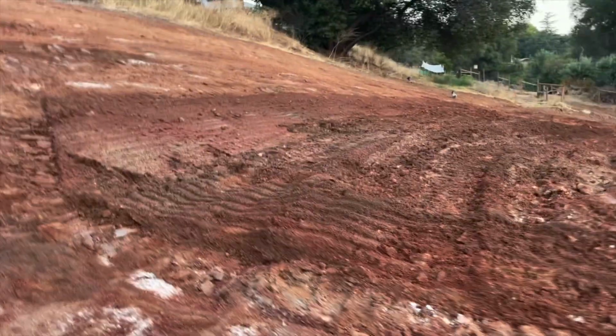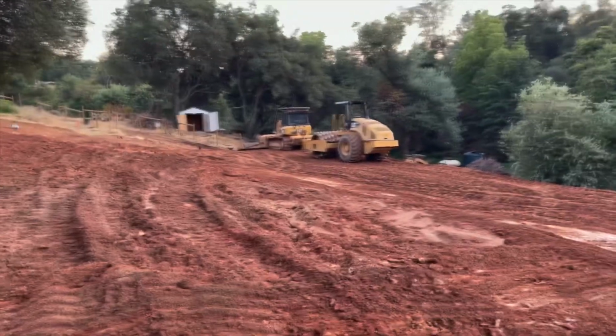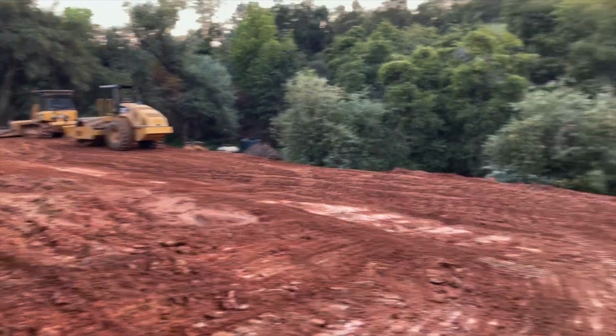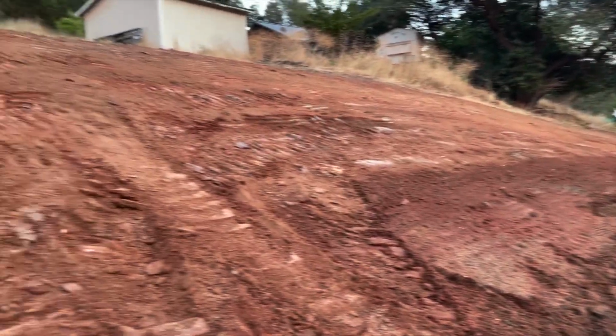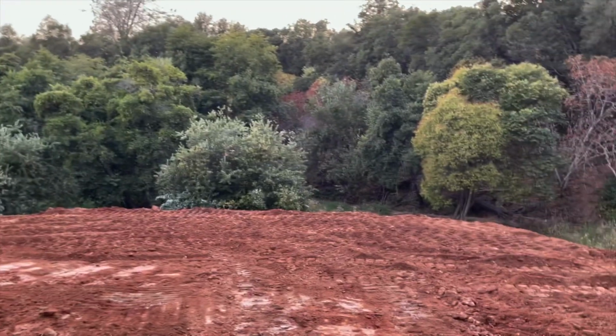So this is the uppermost corner, the northeastern corner here, kind of looking down. You can see still a little bit of slope to it, but again, making a lot of progress, and I think it won't be too much longer. They'll be getting this thing fine-tuned.